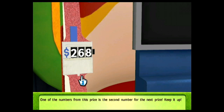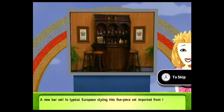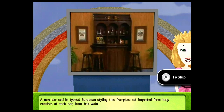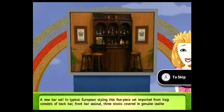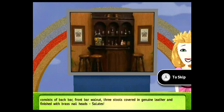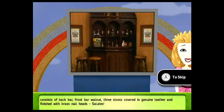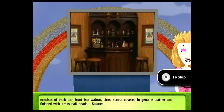Keep it up. A new bar set. In typical European styling, this five-piece set imported from Italy consists of back bar, front bar walnut, three stools covered in genuine leather, and finished with brass nail heads. Salute!